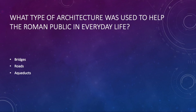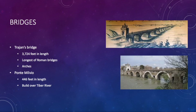Some of these public works projects included the building of bridges, roads, and aqueducts, things the Roman people used every day, along with some other special buildings, such as the Colosseum, used on special occasions for fights and whatnot. But the bridges, roads, and aqueducts were used every day by the Roman people while they were being constructed and after, in their use.